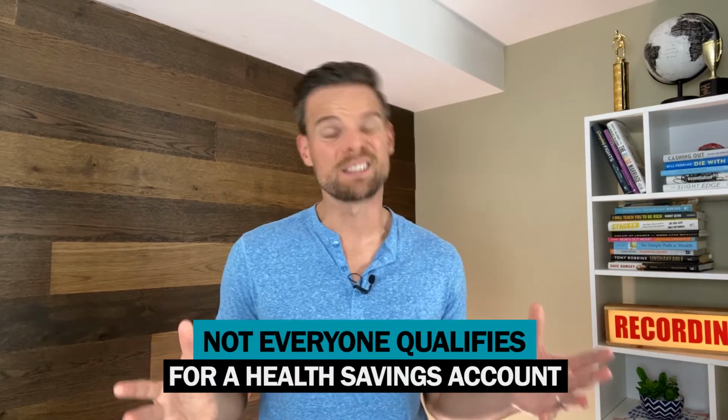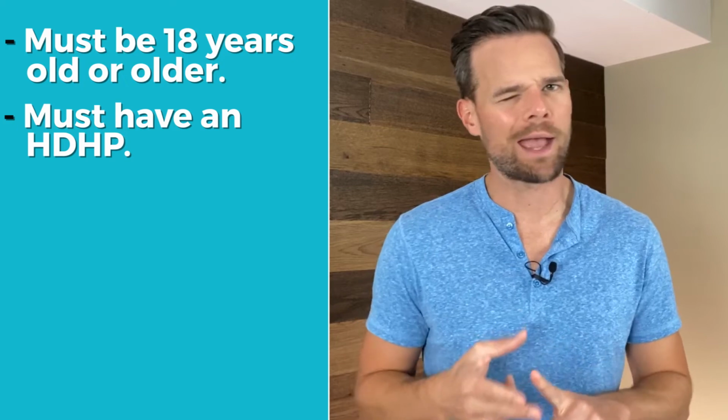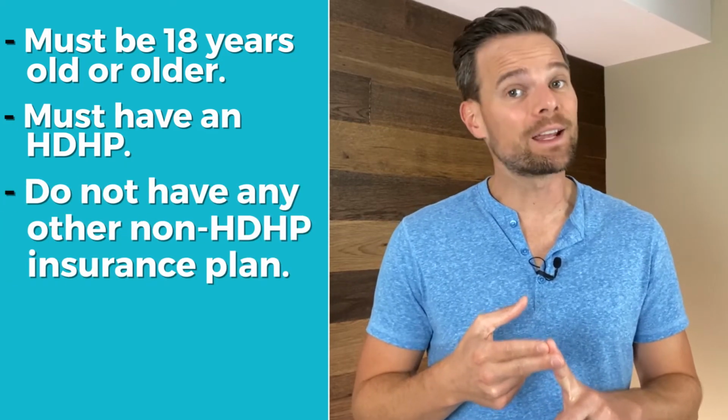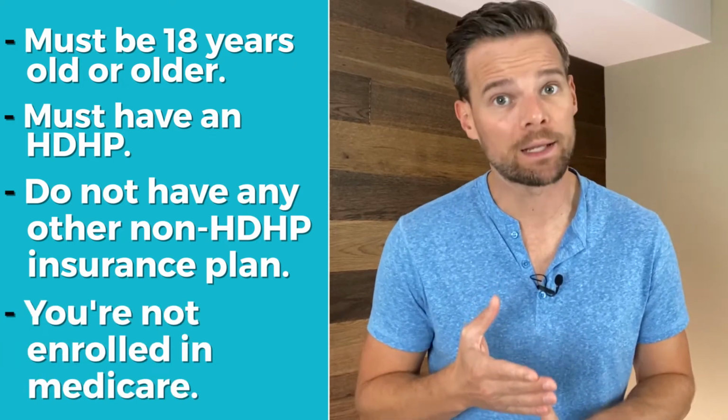With all the benefits of HSAs, you might be ready to rush out and open one up, huh? In fact, you're likely wondering why everyone doesn't have an HSA. It's because not everyone qualifies for a health savings account. In order to open an HSA, you first have to qualify under the eligibility requirements set by the IRS. You are eligible for an HSA if you are at least 18 years old, you have a high deductible health plan, that HDHP acronym we were talking about earlier, you do not have any other insurance coverage that is not an HDHP, and you're not enrolled in Medicare. Additionally, if someone else claims you as a dependent at tax time, you are ineligible for an HSA.